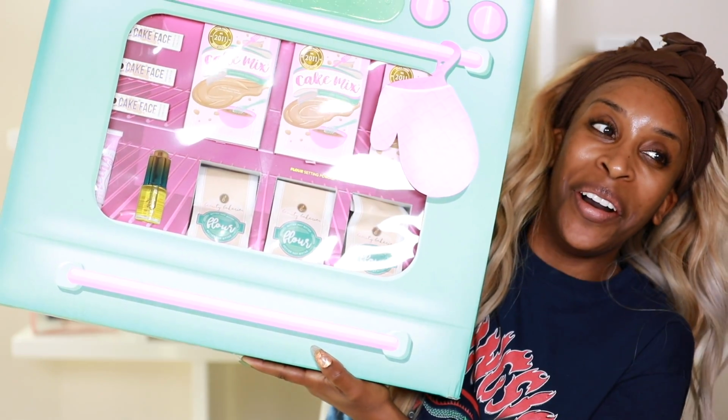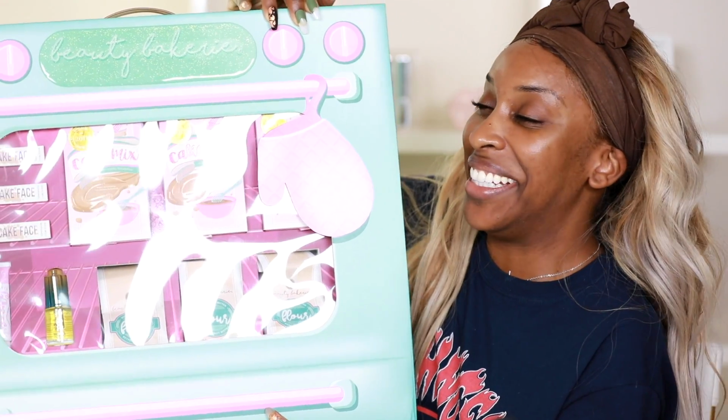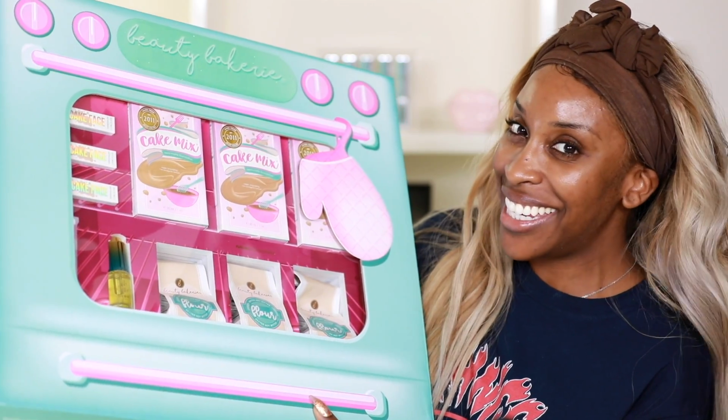Alert the media, Beauty Bakerie has launched foundations. Alert the media! I got this big old box from Beauty Bakerie. This is adorable. It literally looks exactly like an Easy-Bake Oven. But the best part is that Beauty Bakerie has finally come out with foundation. I feel like this was a long time coming. This was what was expected from the brand for a long time.